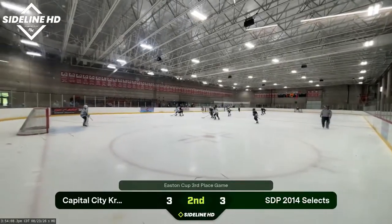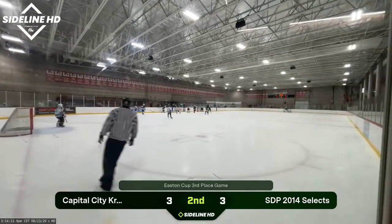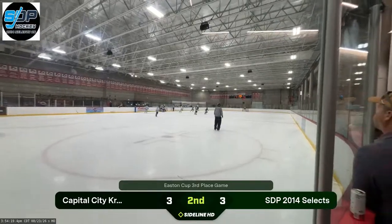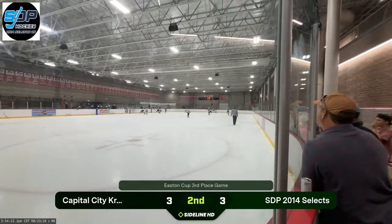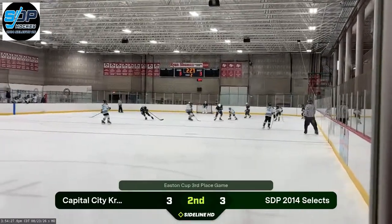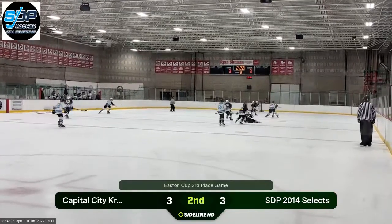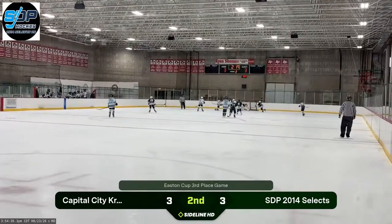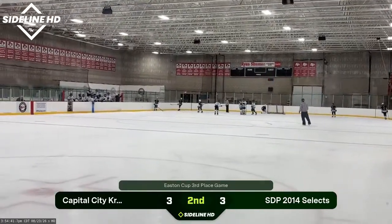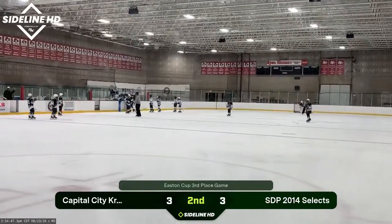Now the Kraken back into the zone. Nice defense by Rylan Haley. Taking the body. There's a pass off the stick of Luke Jackal. Goes in. Kraken moving it up the right-hand boards. Gets tied up at the blue line. Jackal carries it in. Gets it to Mertz. Mertz with a shot. He scores! Jackal to Mertz. Mertz to the back of the net. And SDP has the lead with 2:18 to go in the second.